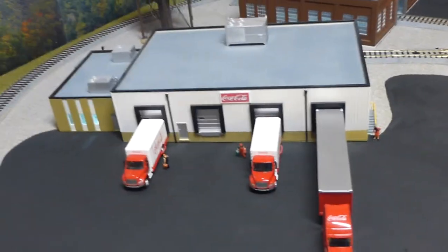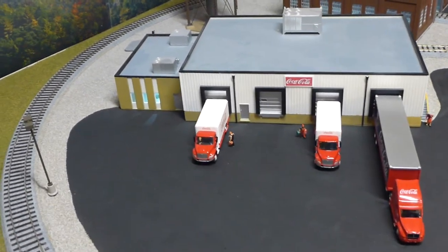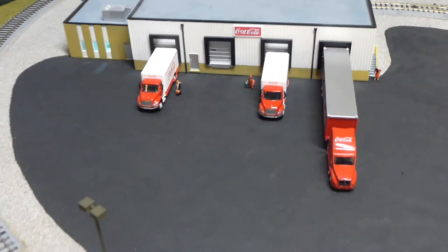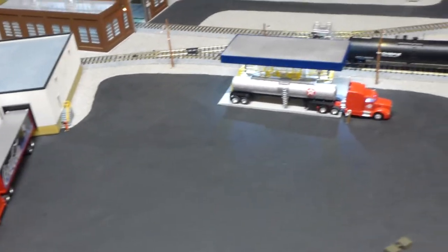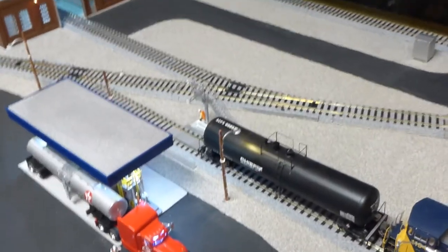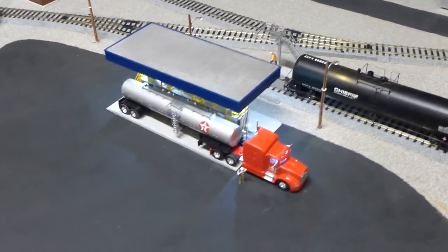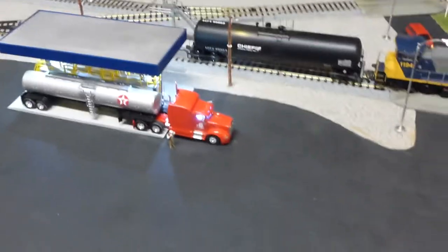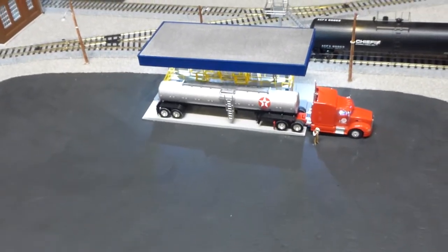Coca-Cola plant from my sister Maria, who's a Coca-Cola person. She works for Coke. And that's a fueling facility, both a rack to unload the tankers into an imagined underground tank, and that's the fill up the tanker facility right there.